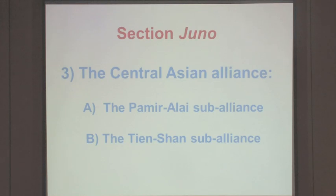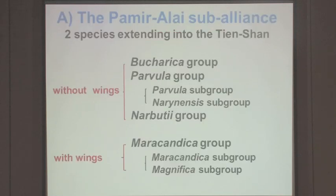The Central Asian alliance, the largest alliance, is naturally divided geographically into the Pamir Alai group and the Tian Shan group. So very natural division. Two species in the Pamir alliance extend to the Tian Shan though, and the Pamir suballiance is a group of species without wings, Bucarica and its closely related species, and with wings, the Maricandica group, and you'll know Iris magnifica from the Maricandica group.